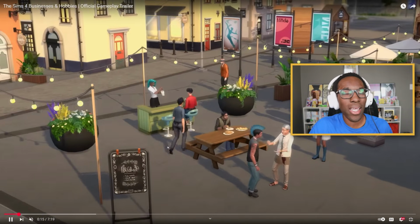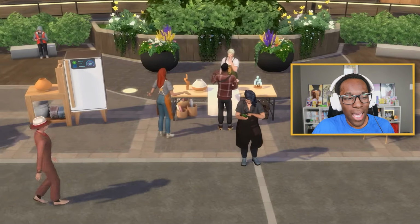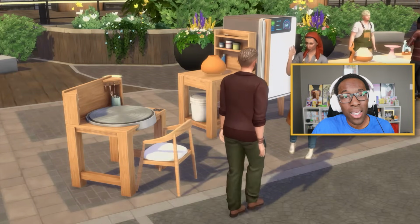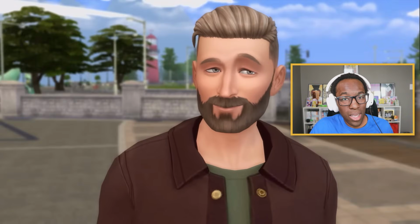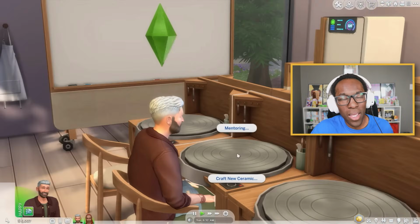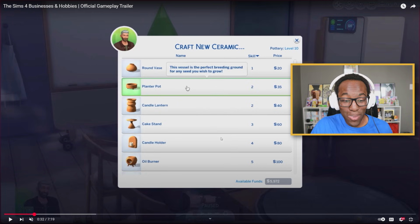But I do appreciate the idea that in each location, whether it's in Gamelvik or Iverstad, there are different meetup events that you can do, whether it's gathering for pottery, selling your pottery, a little nice neighborhood cookout, whatever it might be, there's always something for each and every sim. And I enjoy that variety. But this right here is really, really cool.